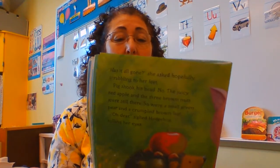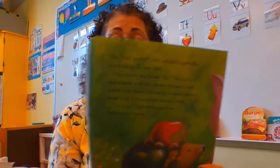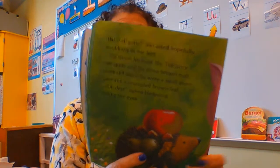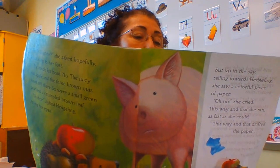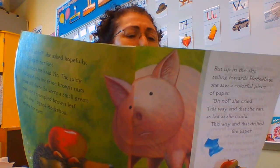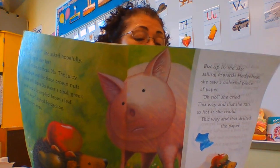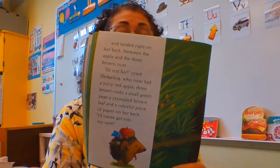But up in the sky, sailing towards Hedgehog, was a colorful piece of paper. "Oh no," she cried, and she ran. She ran this way, and she ran that way, as fast as she could. But the paper drifted down and landed on her back between the apple and the three brown nuts. "It's not fair," cried Hedgehog, who now had a juicy red apple, 3 brown nuts, a small green pear, a crumpled brown leaf, and a piece of colorful paper on her back. "I will never get in my nest," she said.